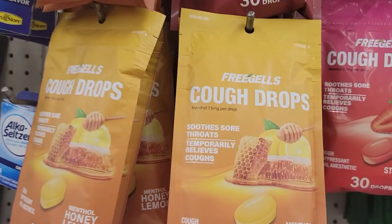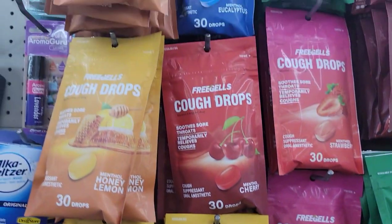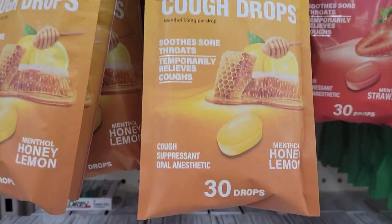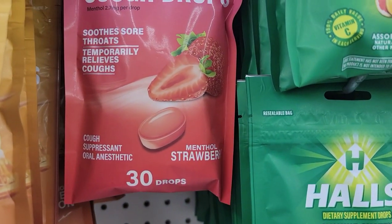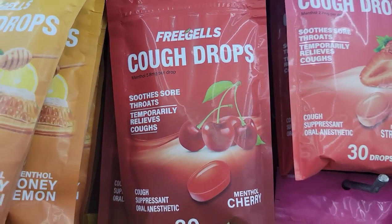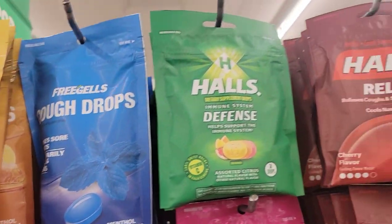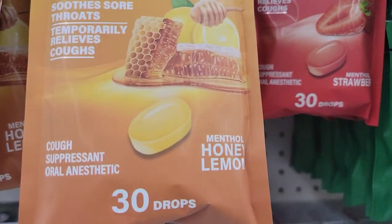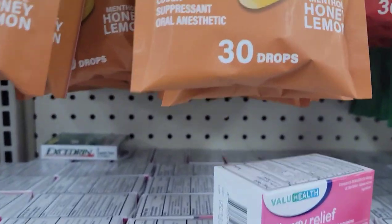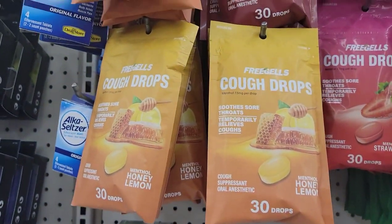I know I showed you guys some of the free gel cough drops, but now they've got all different varieties. They've got this one in the honey lemon, this one in the menthol strawberry, menthol cherry. This was the one I showed you at first, the eucalyptus. And yeah, I can't do menthol, so those wouldn't be a good buy, but if you can, you get 30 drops in those. So that's pretty good.